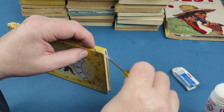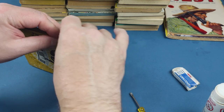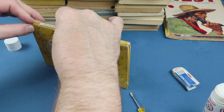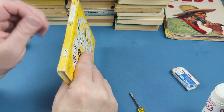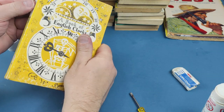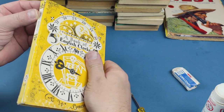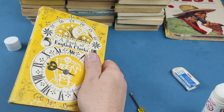Let's pop that little bit out there. There we go. And it's not perfect, but it's just going to stop it getting any worse, to be honest, whilst it's on the shelf, until I can find a better example of what is actually quite a tough little penguin, a king penguin, to get this one.